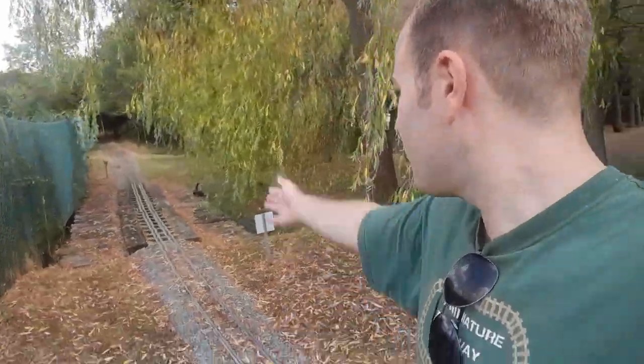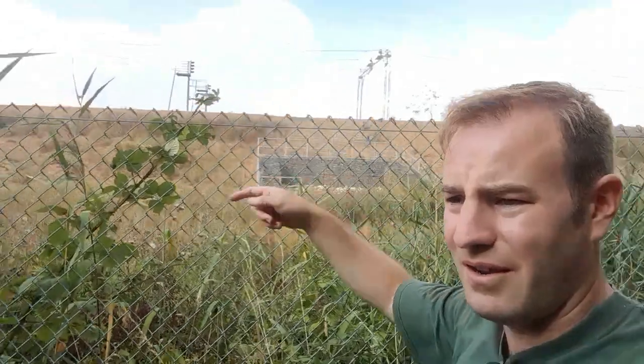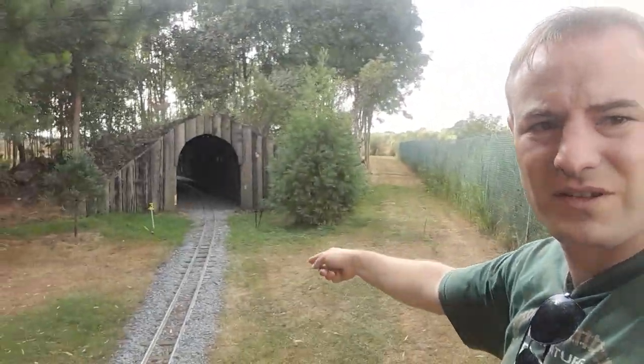There's a little level crossing here so we can cross the track. So the track does continue. I think there's a culvert there under the main line. And there's the other end of the tunnel that we're to go through. So another time we'll come here and do that.